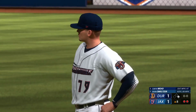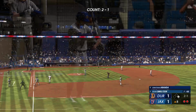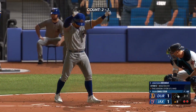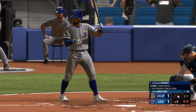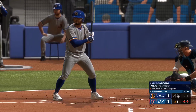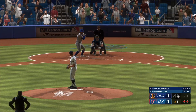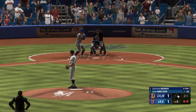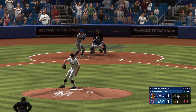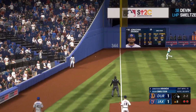Now back, second baseman, Jonathan Aranda. A little surprised we don't see a pinch hitter here with the lefty-lefty matchup. Two outs. And there's a foul ball.